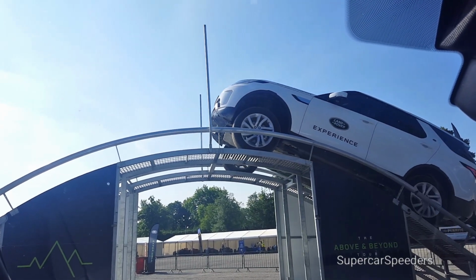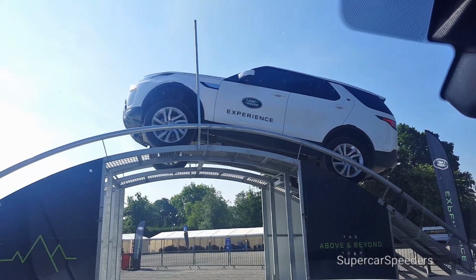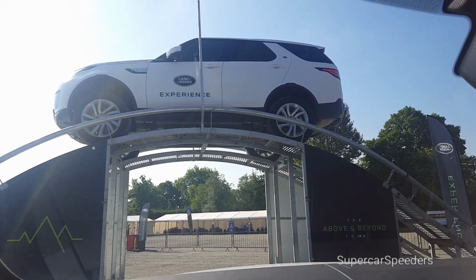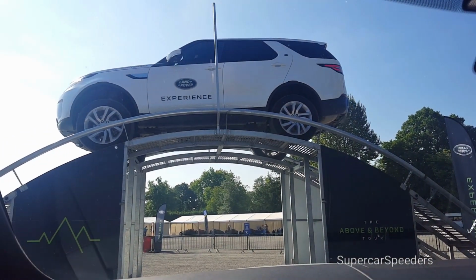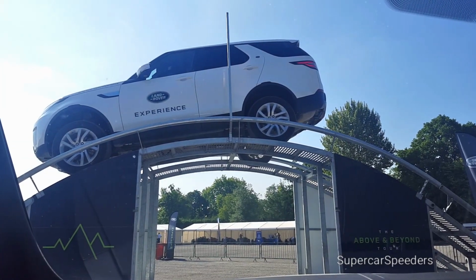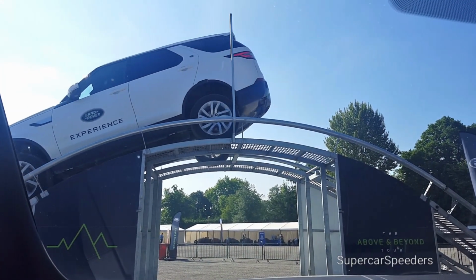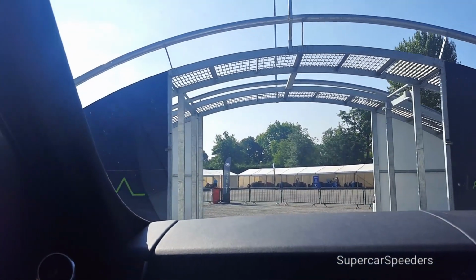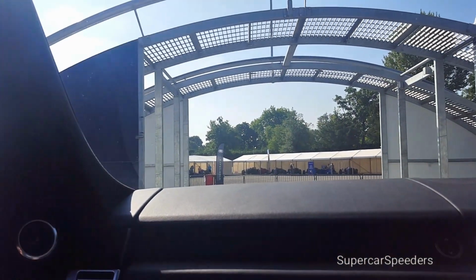It's not till you're on it that you get the real, true feeling of the gradient, do you? It's quite dramatic. It doesn't look that high till you're on it. You're quite exposed, aren't you?